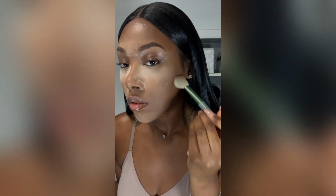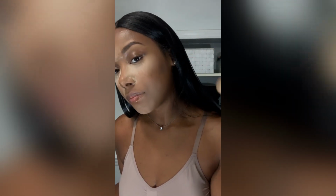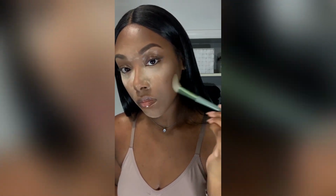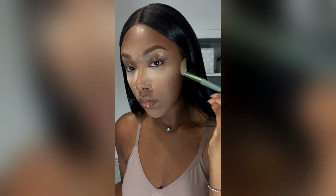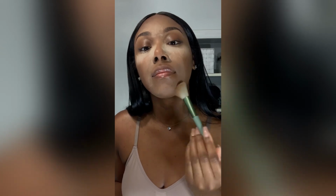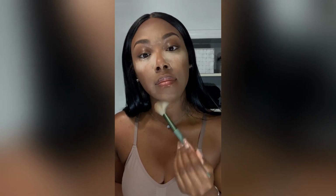And I like to pack it on at first and then I blend it upwards. So I noticed that when I pack it on, like right there in the hollows of my cheeks, it makes my cheekbones stand out more. And again, everyone's highlighting and contouring is going to be different depending on their face shape. I don't like my big forehead or my long chin, so I heavily contour my chin and forehead as well.